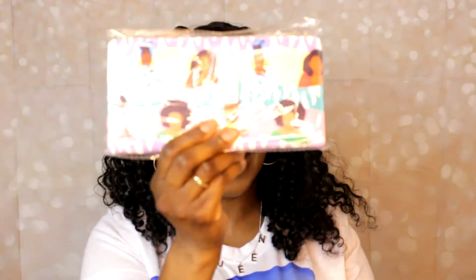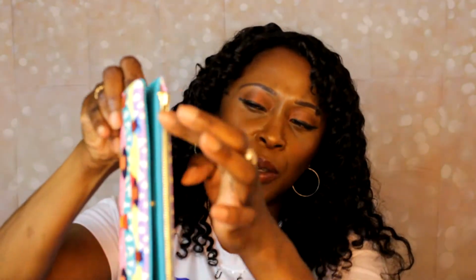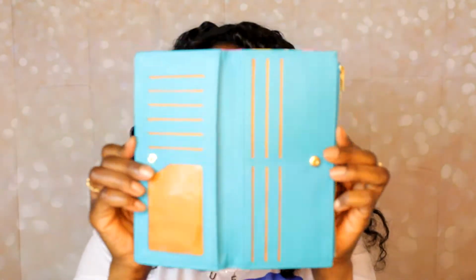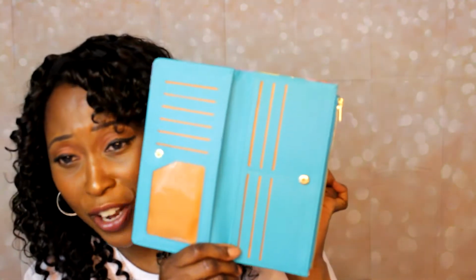So the next thing I'm seeing is this. This is a Money Move zip around wallet. It's valued at $36. Let's open this up. And it had one of 3 selections. So out of the plastic, you can see what I have, and it does have a zipper here, so we can open it up. So this is what we have on the inside, which I think is great for traveling.